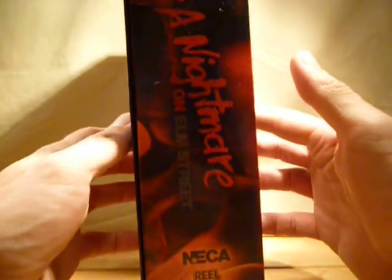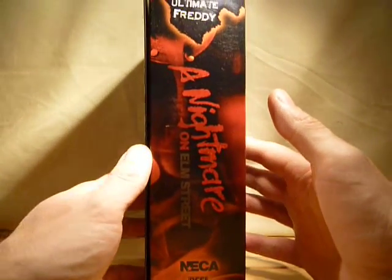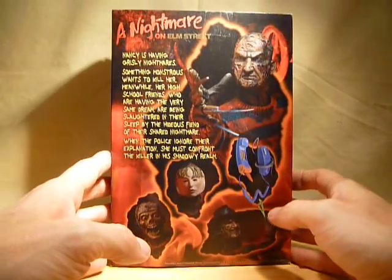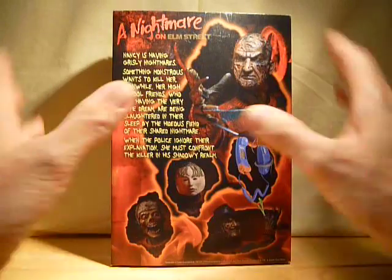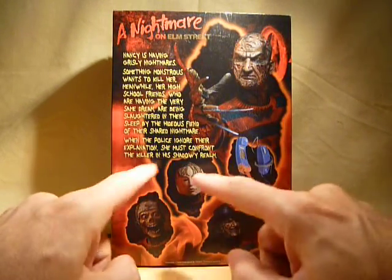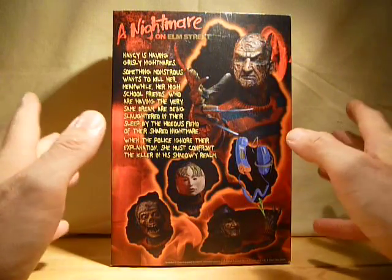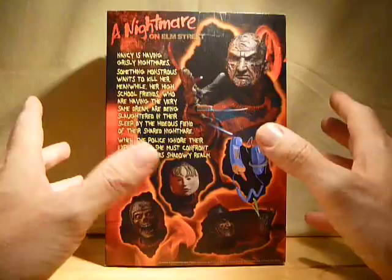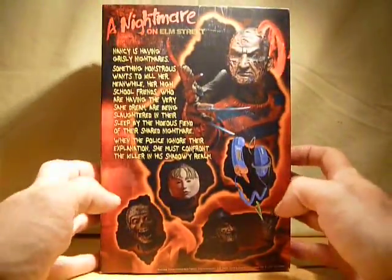On the side, just Nightmare on Elm Street 30th Anniversary Ultimate Freddy, and again the same on that side. On the bottom, the blurb, and on the back we have the figure and all the little extra bits that we've got going on in there. So this is what we've come to know and love with regard to Neca's Ultimate figure sets.